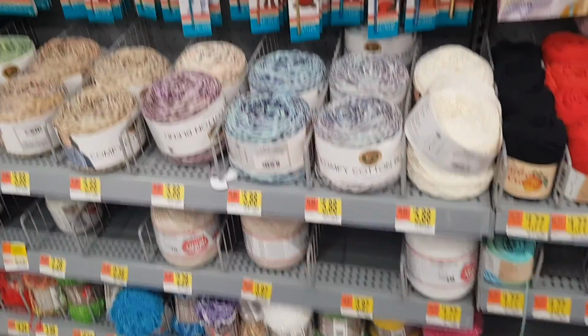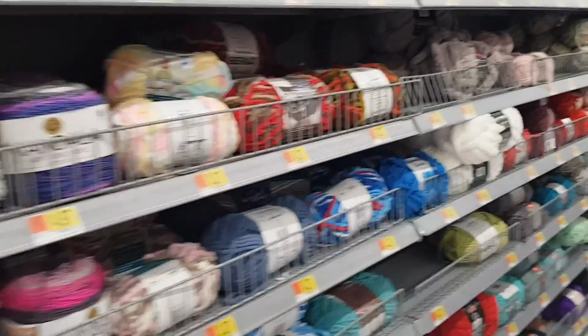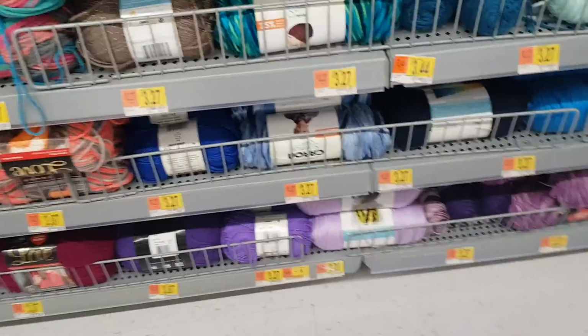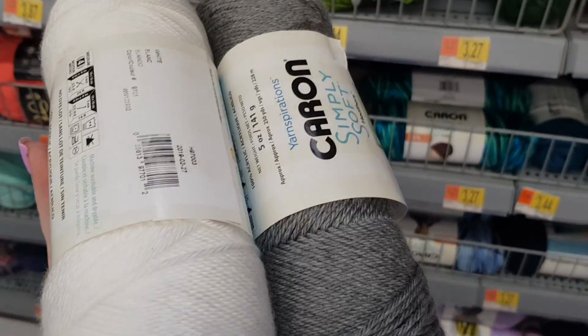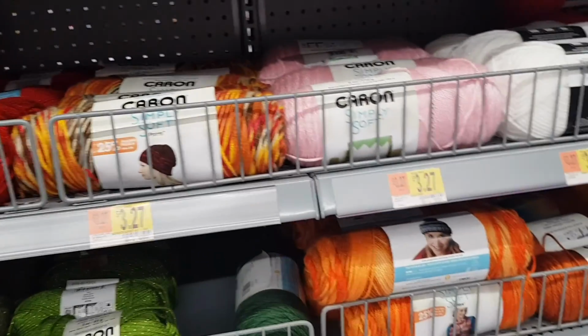So I'm gonna go and pick some yarn, and I will be back when I've picked what I want, because I'm a bit overwhelmed. Bex, I've just picked up what I need for your blanket. Look, £2.94. They're so expensive back home.